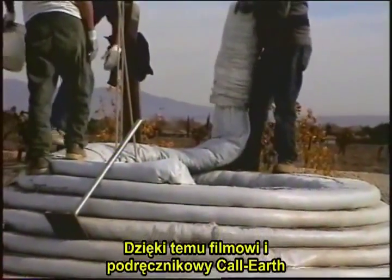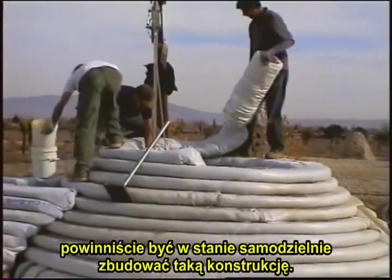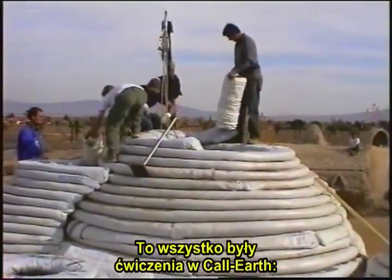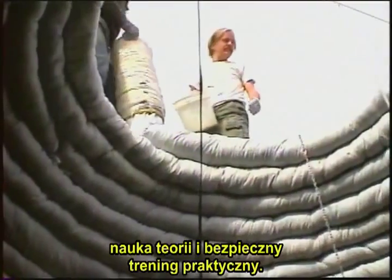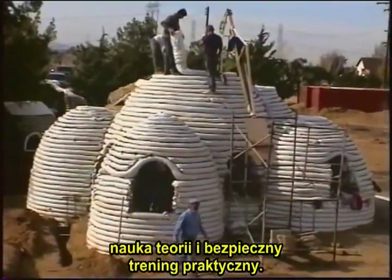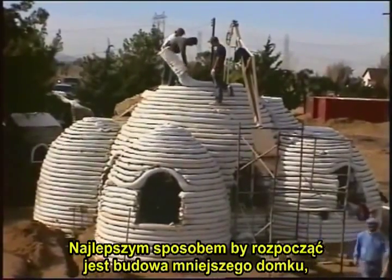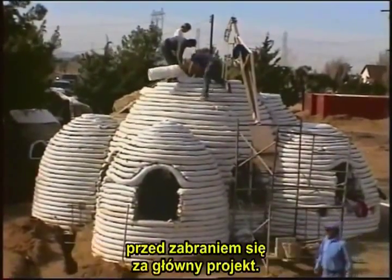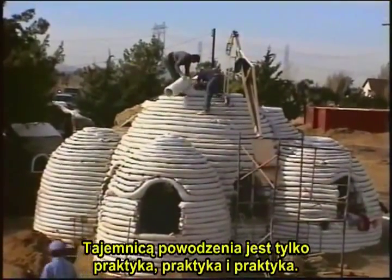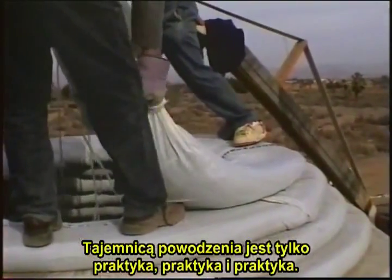With this film and the CalEarth Super Adobe Manual, you should be able to build a structure. These are all part of the teachings at CalEarth, and learning theory and hands-on safely in the apprenticeship training. The best way to start is to build a smaller dome first, before beginning the main project. And the secret to success is only to practice, practice, practice.